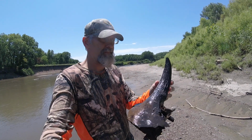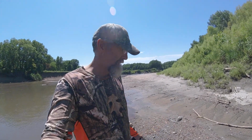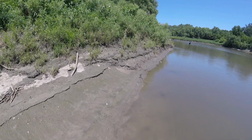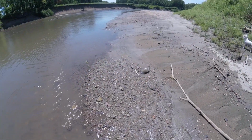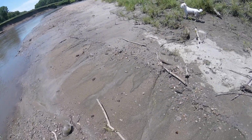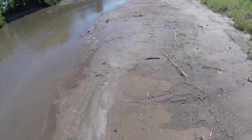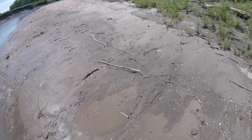That is a big one. Too bad, so sad. And this is always a good spot, and it very seldom lets me down. And it has not let me down today. That's the first thing I found since I've been out, and I've been out since about 11:15 on this Friday. And we're going to continue to move. We're going to end up spending the night out in the river.